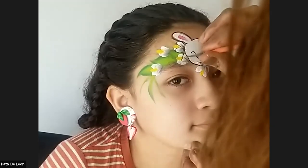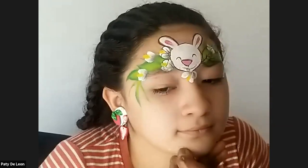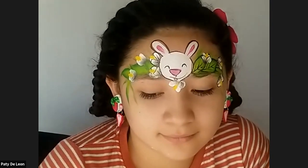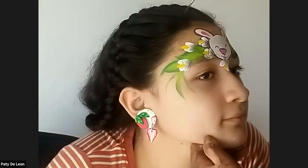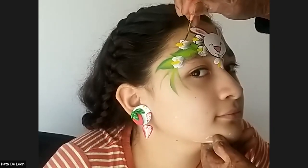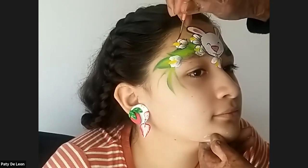You guys can see clear or no? Yeah, a little bit. Your head was getting a little in the way a tad, but it was fine. We could see what you were doing. Let me finish the flowers. I'm trying my best, but this is not perfect what we do. Don't worry. It looks great.